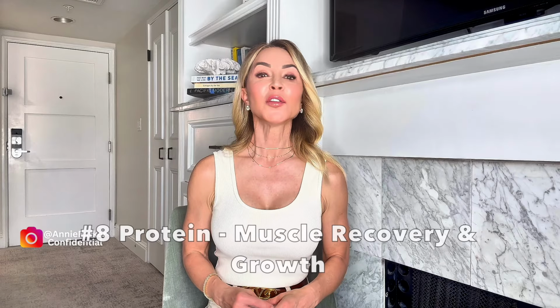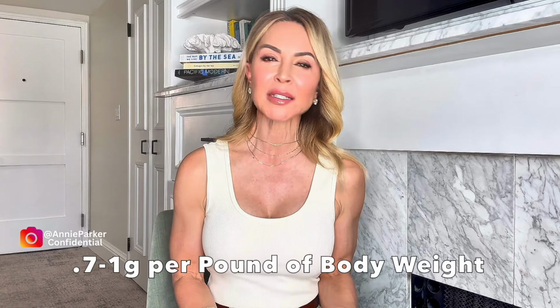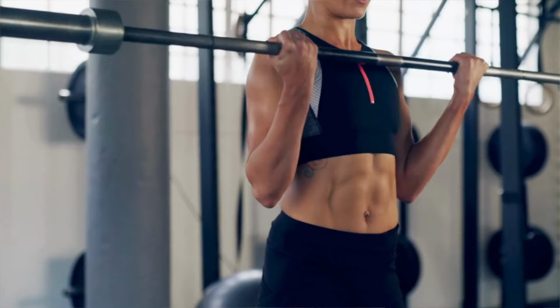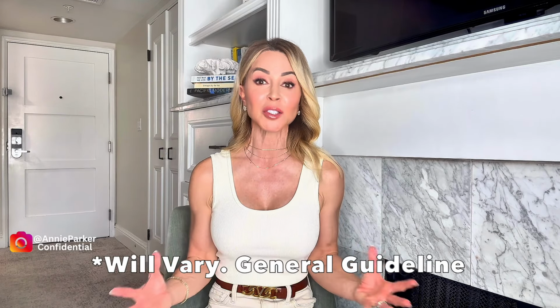Number 8, fuel with protein for muscle recovery and growth. Aim for about 0.7 to 1 gram of protein per pound of body weight in order to support lean muscle development and arm sculpting. Now, this may vary from person to person. This is just a general guideline.